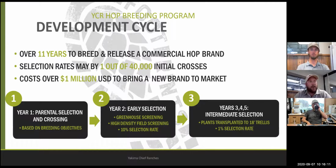In year 2, we'll take all those seeds and plant them in the greenhouse and screen those for mildews and different scourges that we see in commercial production. And you can see there, just coming out there, about a 10% selection rate out of that second year. So we'll plant all those seedlings out to our seedling plot, and already, we're looking at throwing most of your work away. About 90% of the plants don't make it through that first round of selection.